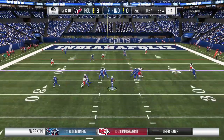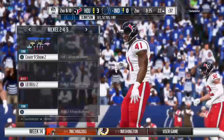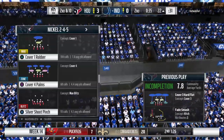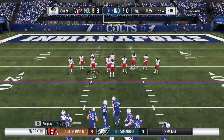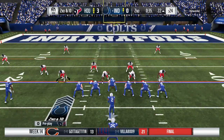On 1st down, it's Watson. An incomplete. Crisis averted. Almost picked. Instead, 2nd down. Well, nearly another interception there. That would have been 2 drives in a row with a pick. He's got to start taking care of the ball way better than what we're seeing. Interestingly, that throw was probably worse than the one he threw the interception on last drive, but fell incomplete.